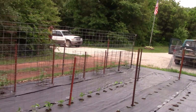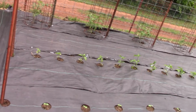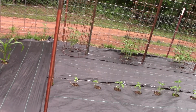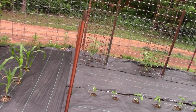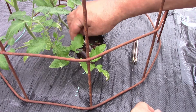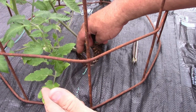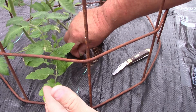But what I'm going to do now is, for me, I have to lay on the ground because my knees don't bend good. So I have to lay down, and I always prune my tomato plants, and I always prune my pepper plants. Alright, like I said, I'm kind of laying down. What I do is, you can see the small little limbs here, hopefully I'm getting a camera shot. Those I just pinch off, get rid of them, they're done.